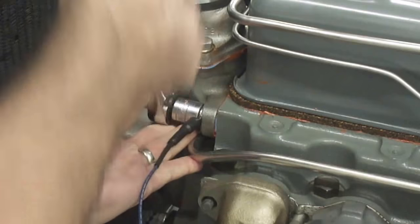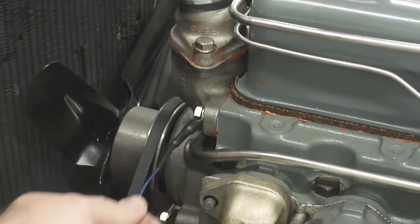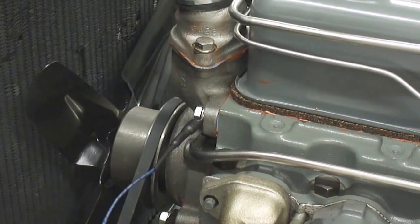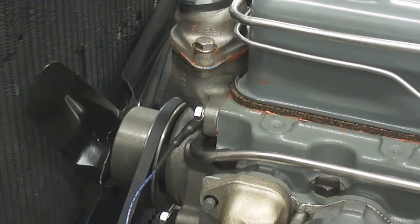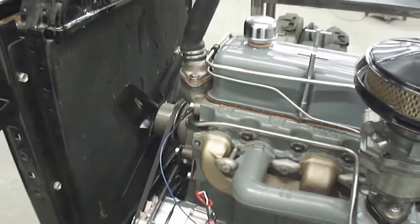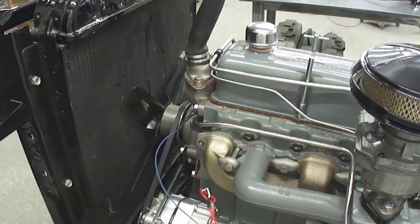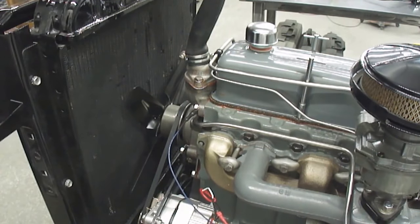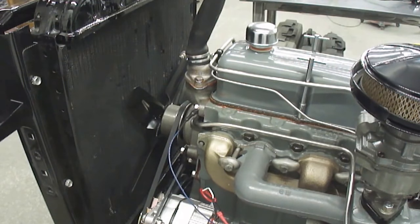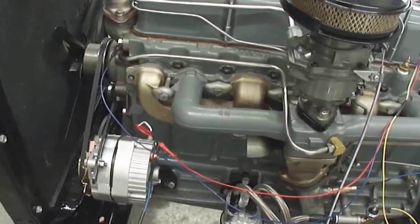And that's going to sense the temperature of the coolant flowing through the engine right there and tell you when it gets to about 210 degrees. That's fully adjustable, so if the alarm goes off on you, you can make it a little bit higher so that it doesn't happen until an actual event occurs. That pretty much takes care of the connections.